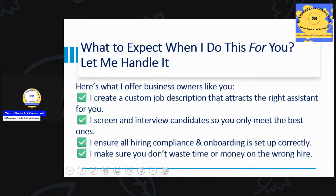Let me tell you what I will help you with once you have procured my services, once we have made a decision to work together as a team. As an HR consultant, here's what you can expect I will do for you. Let me handle that for you. I create a custom job description that attracts the right type of assistant, the right type of business manager, depending on the position you're looking for. Even if it's an independent contractor, I can help you with that as well. I screen and interview your candidates, so you only need to meet the best ones. I also ensure that all your hiring and compliance onboarding is set up correctly, including payroll. I make sure you don't waste time or money with the wrong hire, because that will cost you a lot more than you think. It'll cost you time, which you can't get back, and it will cost you money that you could have kept to build the business further.